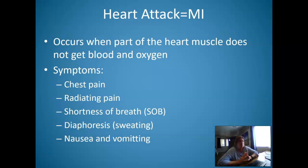And so a myocardial infarction, or a heart attack, occurs when part of the heart muscle does not get blood and oxygen. And we'll be talking about heart attacks and strokes in a lot more detail in a later class. But when part of the heart muscle isn't getting blood and oxygen, that part of the heart muscle is going to die. Now, just because a person's having a heart attack, it doesn't mean their heart is going to stop beating. That sudden cardiac arrest is a complication of a heart attack. It is possible when the person has a heart attack that their heart just stops beating.